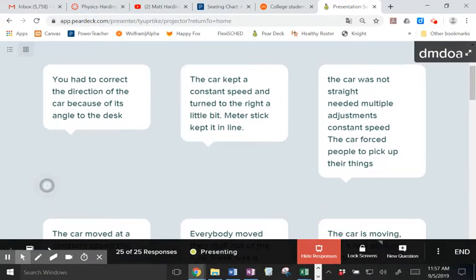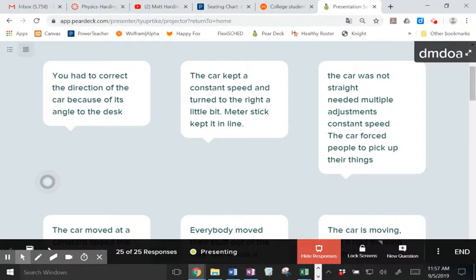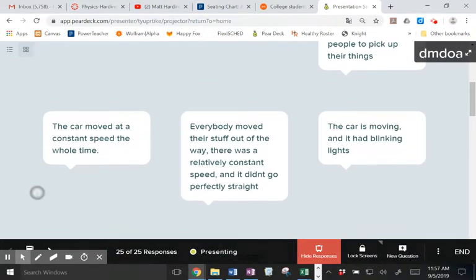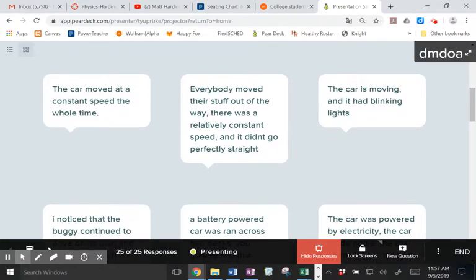Meter stick kept it in line, right? Just like those nuns back in the day. Car was not straight, needed multiple adjustments, constant speed. Yeah, I went to a Catholic college for a couple of years. It was tough. There's a difference between should and ought to, and you just need to know that, all right?